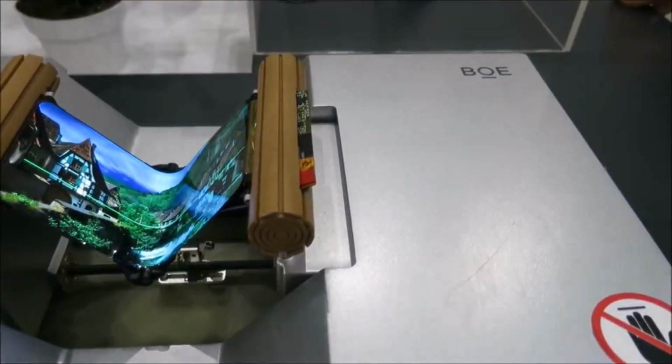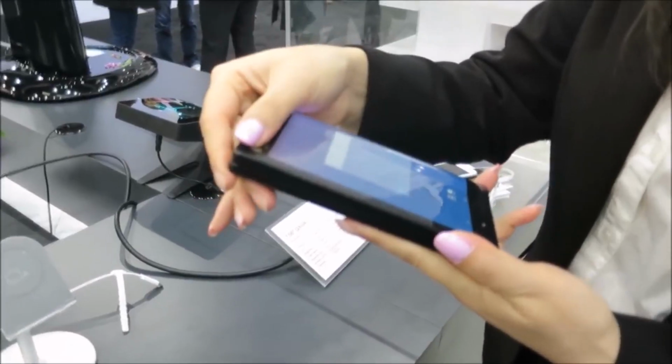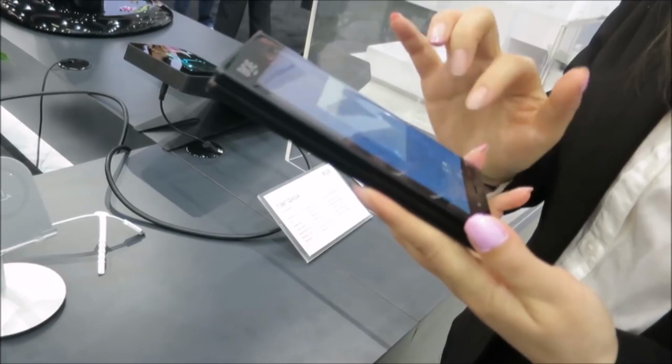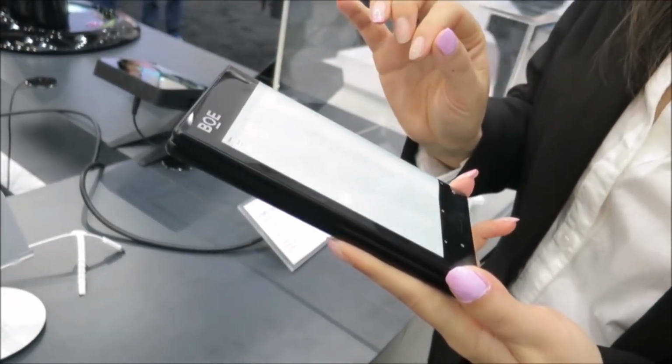China's BOE is the biggest OLED and LCD manufacturer in China. The company already supplies displays for iPad, MacBooks, and now hopes to be able to do the same for Apple for its iPhones lineup. But when it comes to the iPhones, Apple uses nothing but the very best.